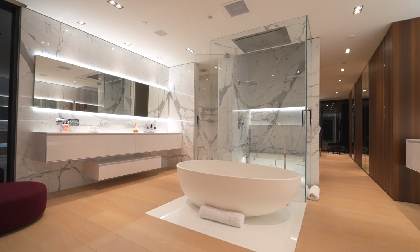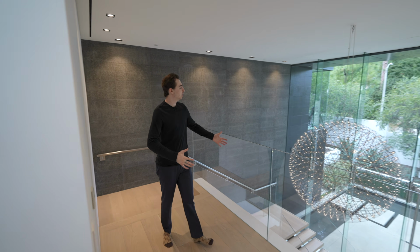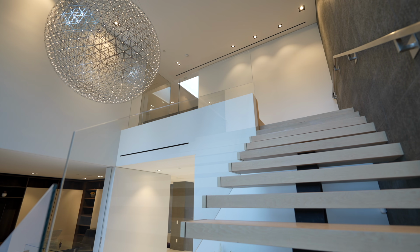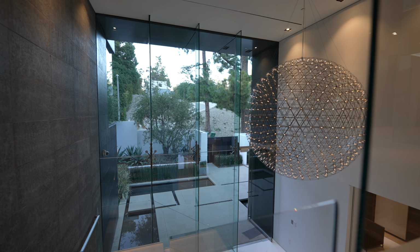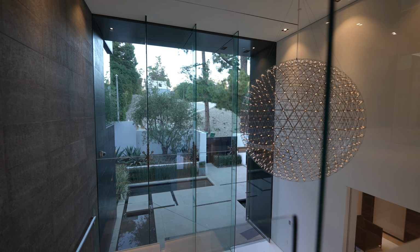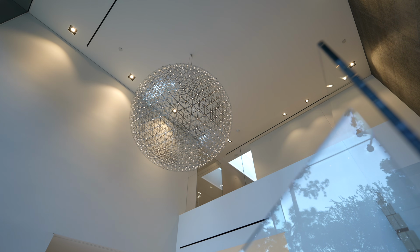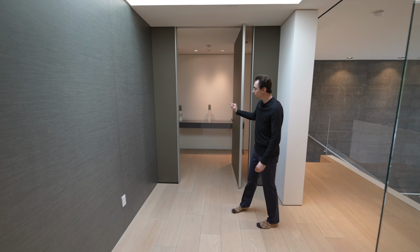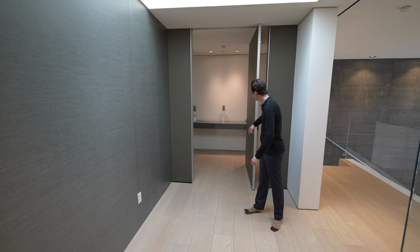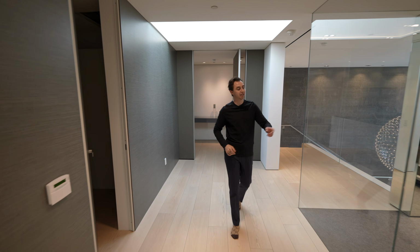We have just made it up to the top level of this impressive property. Of course, this is the floating staircase that we saw right when we came in the house. You've got views of the massive chandelier, the tiled walls. The upper level is also nicely railed off with these glass panels. Up above me, you've got a skylight, and we have access into the primary bedroom suite through this pivot door. But before we see that, I actually want to go ahead and take a left-hand turn.